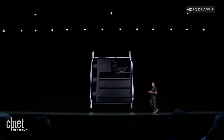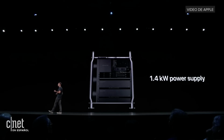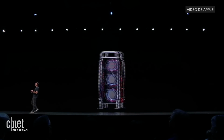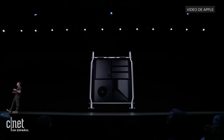Now, of course, all this compute requires a massive amount of power, and so we have given every Mac Pro a 1.4 kilowatt power supply. And of course, all that power requires a tremendously capable cooling system. So the Mac Pro has 3 enormous fans and 1 large blower that together can generate up to 300 cubic feet per minute of airflow. And it's very quiet. In fact, when it's under your desk in typical load conditions, it's as quiet as an iMac Pro.